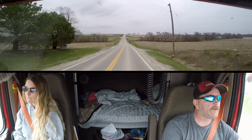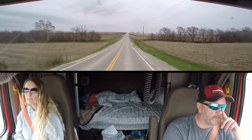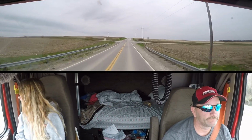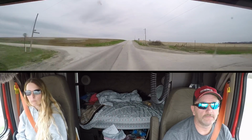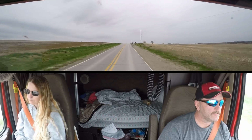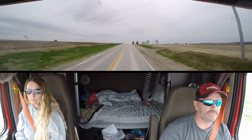We did get the trailer fixed this morning in Gretna. We stopped there before we went to Omaha, and they just replaced that arm, the leveling valve arm. They just put a whole new one on it. And we are, like, 41,000 pounds.